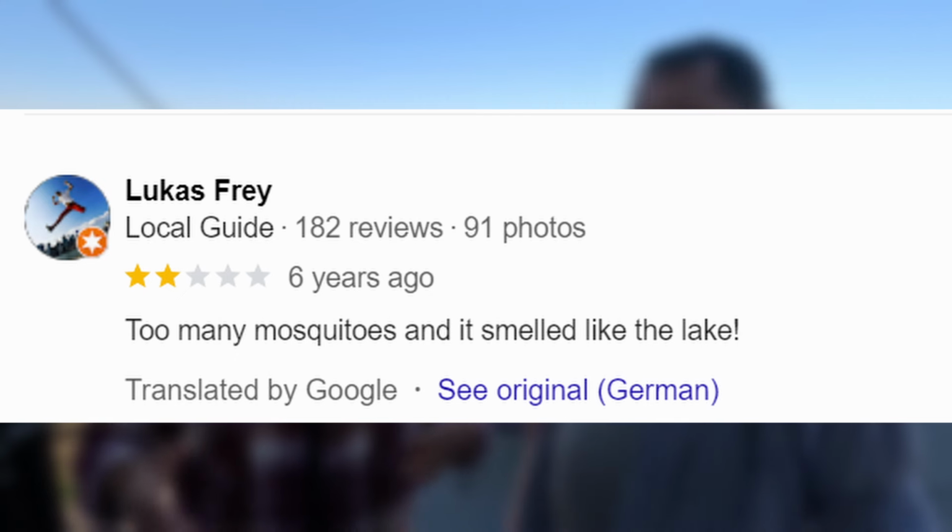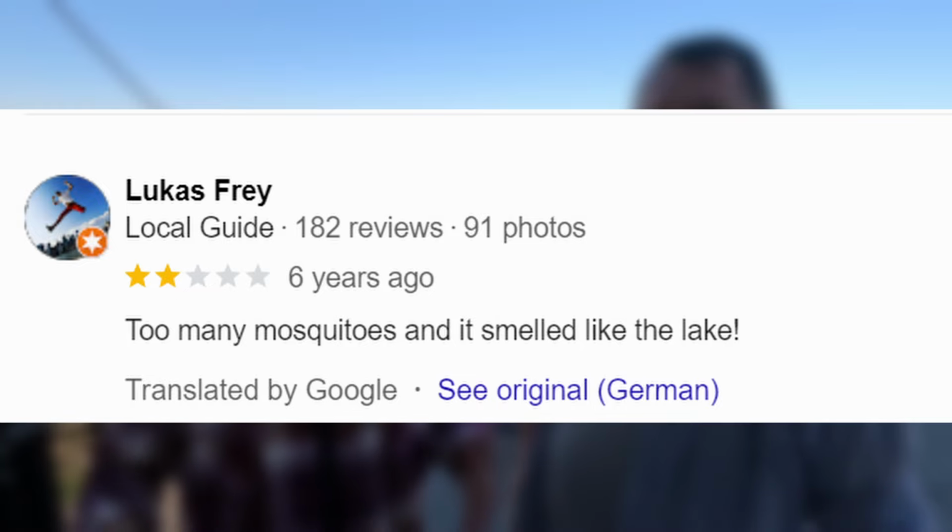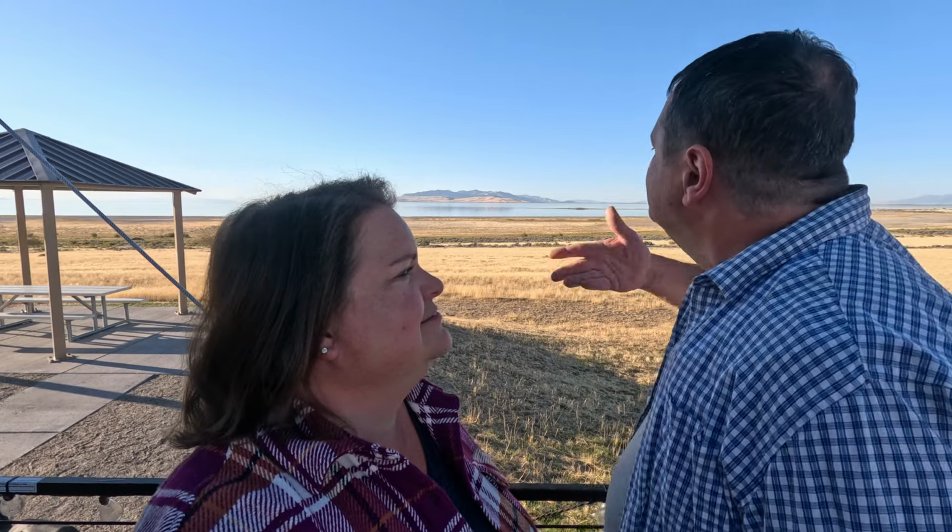This is an older one, but I had to include it because it was just so good. Lucas F. writes, "Too many mosquitoes, and it smelled like lake." I know that it does smell a little bit like lake, but why do you think he's saying it smells like lake? I can't imagine why. I mean, it's not like it's a Great Salt Lake or anything.